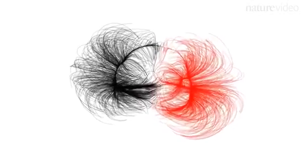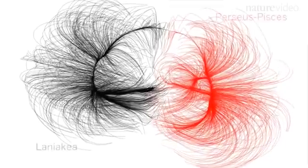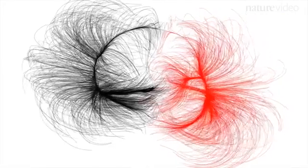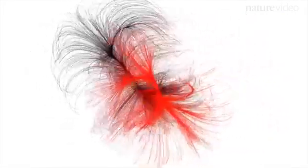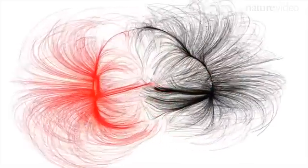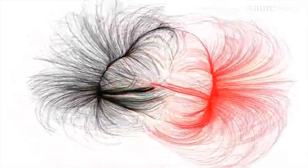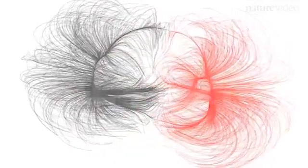Here's our supercluster in black, and a neighbouring structure, Perseus Pisces, in red. Scientists defined the boundary as the points where the flows of galaxies diverge, like water dividing at a watershed. This is where neighbouring structures shear apart. This is the first clear definition of a supercluster.